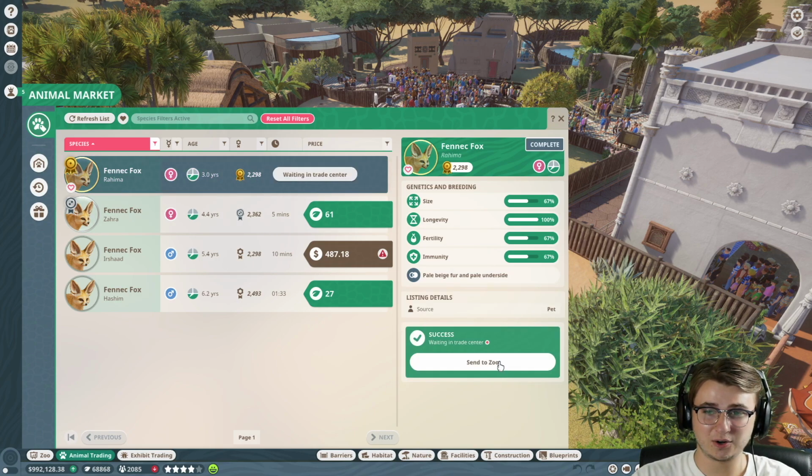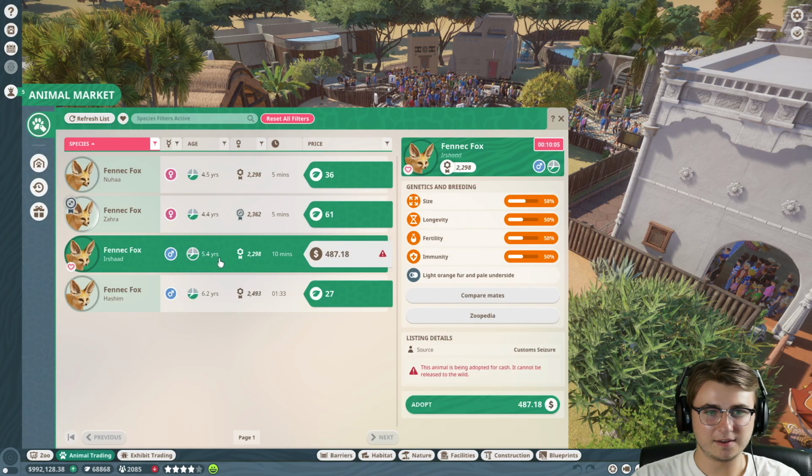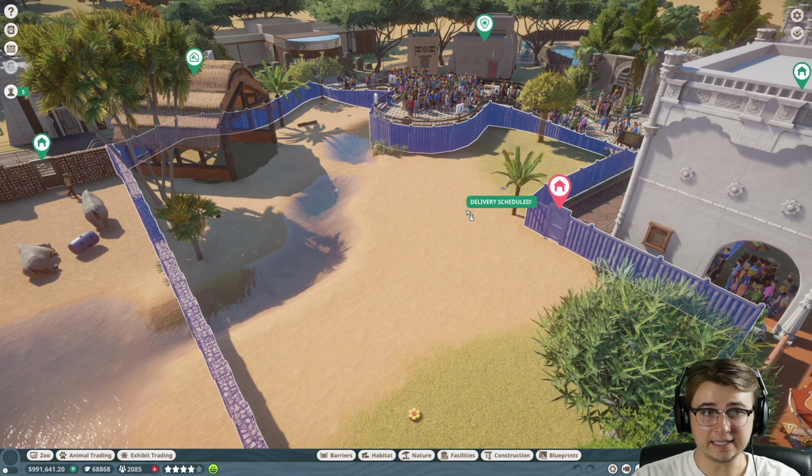So we're of course going to get her for 99 conservation credits. And now I think we'll just get 2 males. So we have this one here, 5.5 years old, about 50% all stats, but we're gonna grab him anyways since he's the only decent one we have.